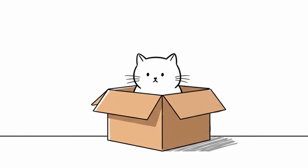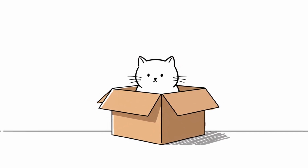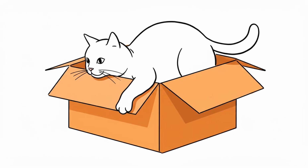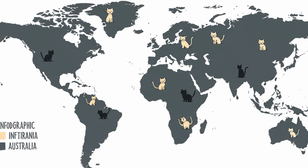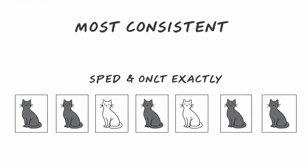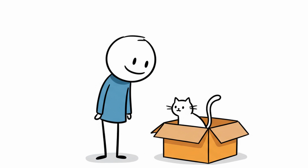The cardboard box sits on your floor. You haven't even opened it yet. The cat is already inside. It doesn't need an invitation, and it doesn't need the box to fit. This happens in every household, in every country, with every breed of domestic cat on record. It's one of the most consistent animal behaviors ever documented.